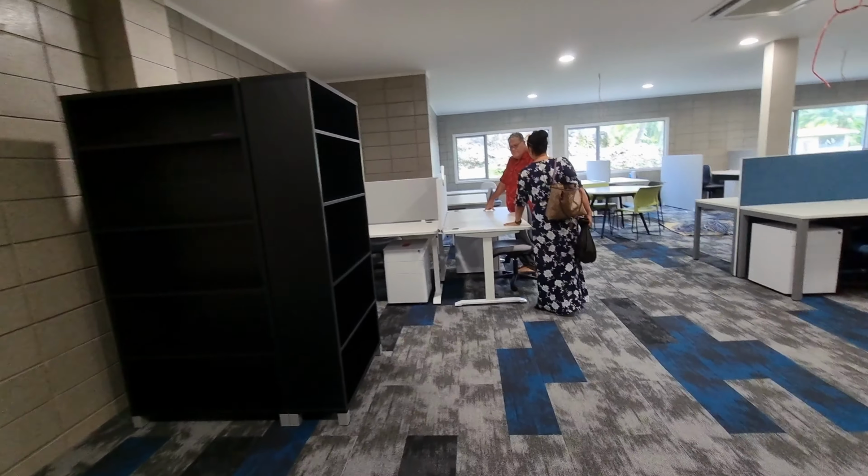Look at these beautiful arrangements. It's another meeting room. It's not fully completed yet. And it's a doorway outside to the cafeteria and the way down. This is the cafeteria.